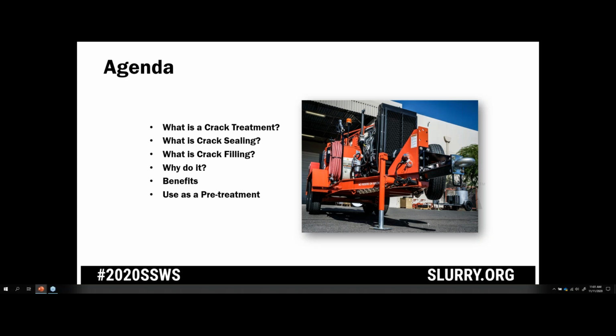Introduction to crack treatments. This presentation will explain crack treatments, crack filling, crack sealing, why crack treatments are beneficial, and how they are used as a pre-treatment with other preservation methods. After pavements are constructed and are in use, they will eventually develop cracking due to a range of factors such as pavement design, construction practices, climate, and traffic loadings. Crack treatments are a cost-effective pavement preservation method that extends the life of your pavements. There will be a brief review quiz at the end of this presentation just to ensure understanding of the content that was given.